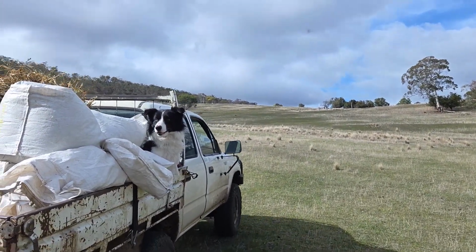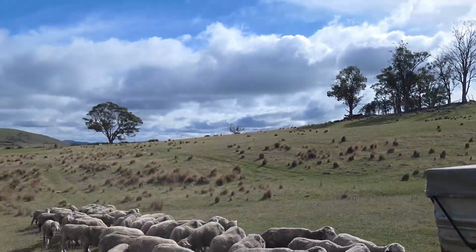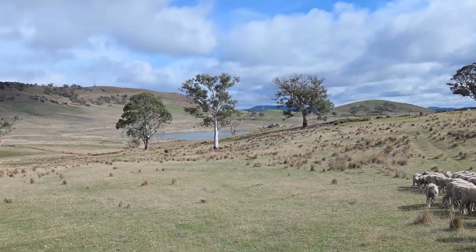So it's getting pretty close to breaking point for us, which is really what's prompted us into change. And really we want to adopt practices that leave us in a more resilient place regardless of the season, and give us less of a brittle structure to run from.